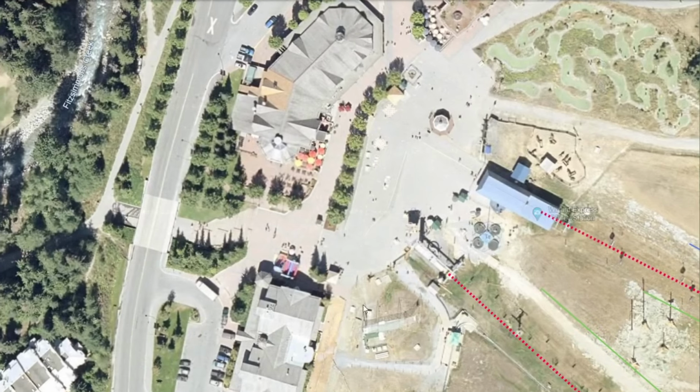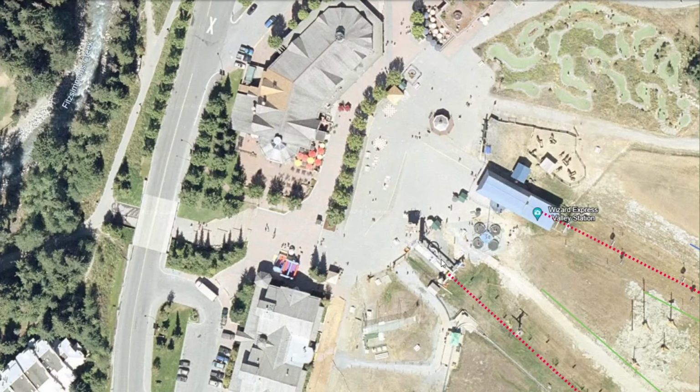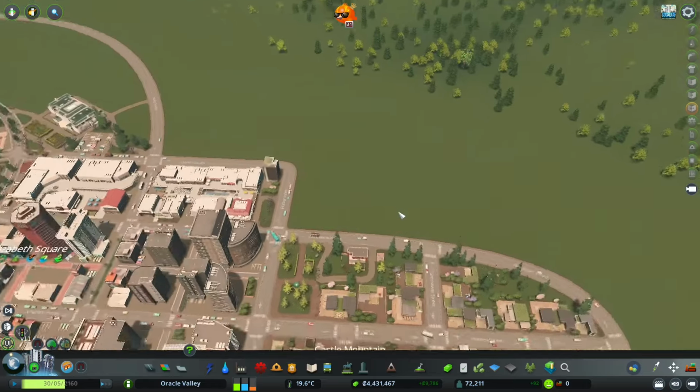I haven't been skiing in years, but it seems like a ton of fun and I would love to go back, maybe even to Whistler, who knows?